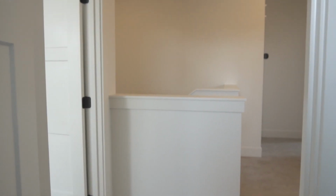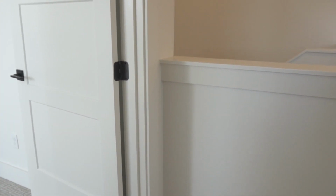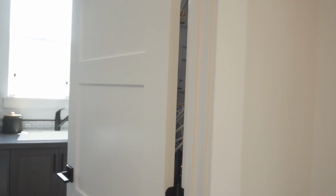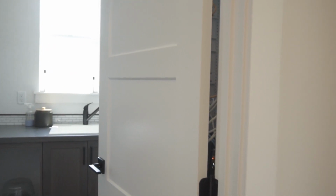Internet boxes back there. The house is completely Ethernet wired, which is really nice. There's Ethernet ports in every room of the house, and it's something that my husband wanted for as long as I've known him. But we were kind of figuring it out. You can kind of see all the cables back in there. But yeah, it's really nice.